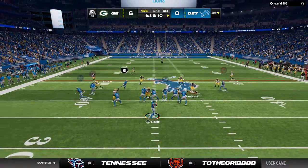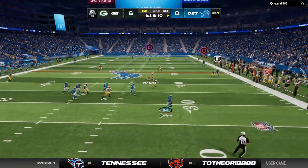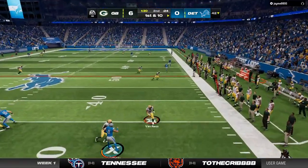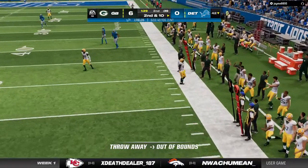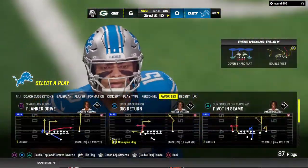Right. On 1st down, it's Fields. Flushed out right. And he just gets rid of it. Throws it away. A wise move there. Looked like nobody open. Now 2nd down.